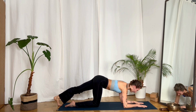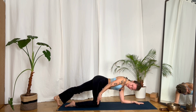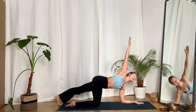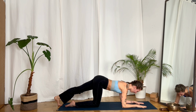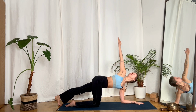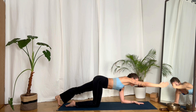Bring some weight into your left hand and left forearm, and then start to reach your right arm towards the back straight and all the way up towards the ceiling. Look up. Try to keep your hips squared here. And then exhale through the front. Come all the way back down. Do this one more time. Inhale, straight arm back and up. Look towards your fingers. Exhale through the front.